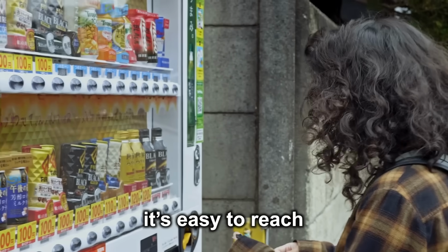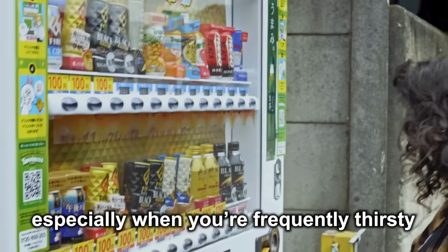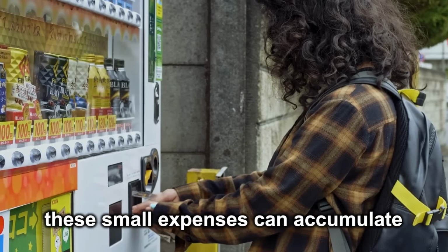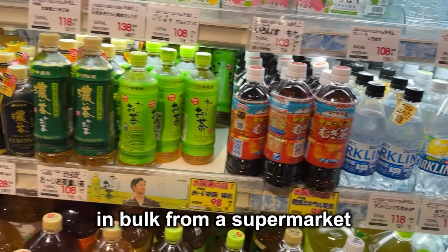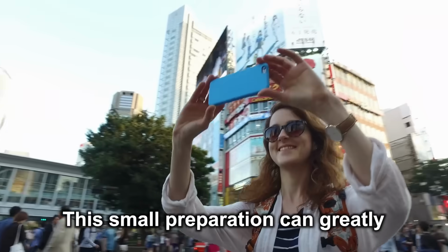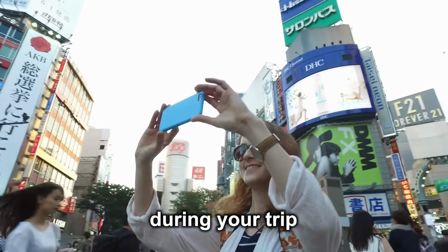During your trip, it's easy to reach for a vending machine drink while exploring, especially when you're frequently thirsty. However, these small expenses can accumulate into a significant amount. To save on beverage costs, consider buying drinks in bulk from a supermarket or convenience store beforehand. This small preparation can greatly reduce your spending on drinks during your trip.